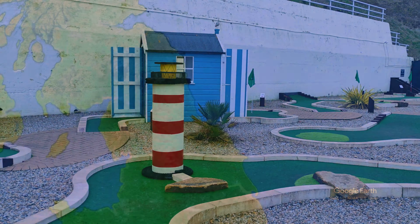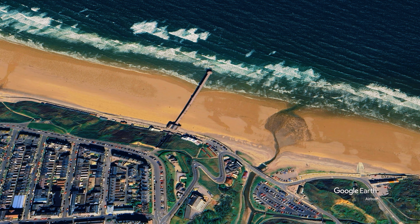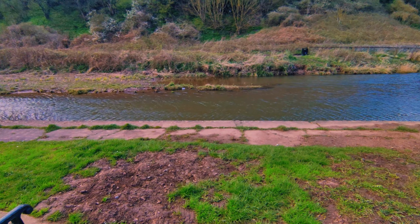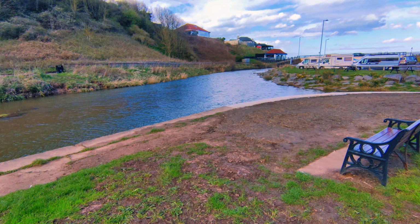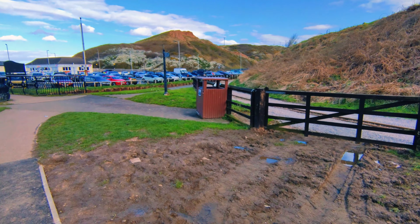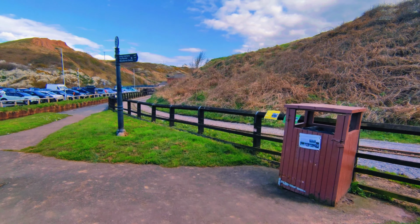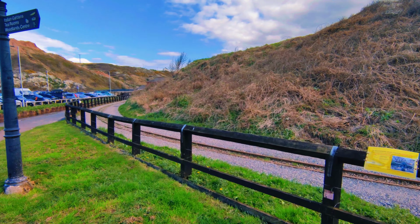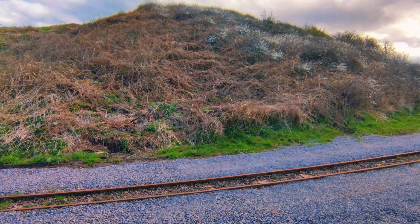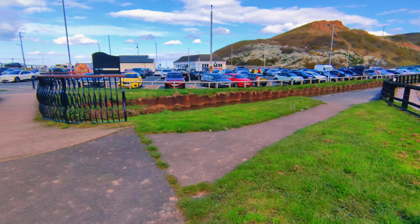Saltburn's situated on the North Yorkshire coast, just near Redcar. One of the things I didn't realise about Saltburn until we got here is there is a bit of a country park. A little stream running down, and right next to it is a miniature railway, which I've never heard anybody mention before. They maybe have, but I don't recollect it. Obviously, we're here just before Easter, and, well, as you can see, it's not open yet.